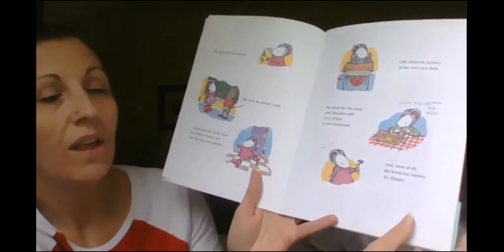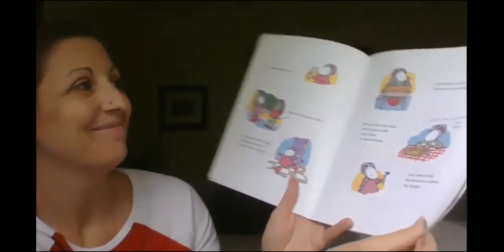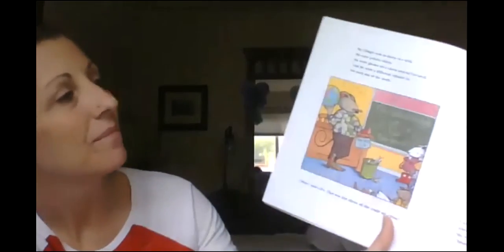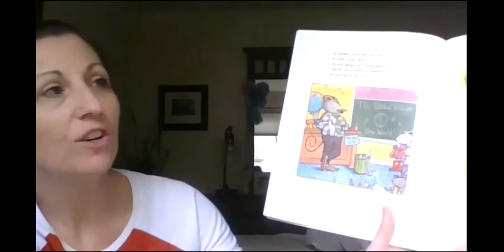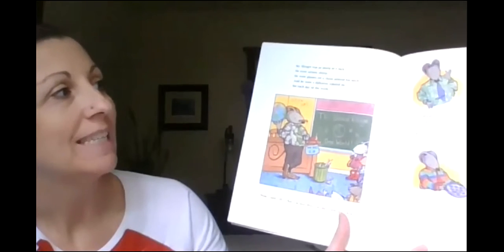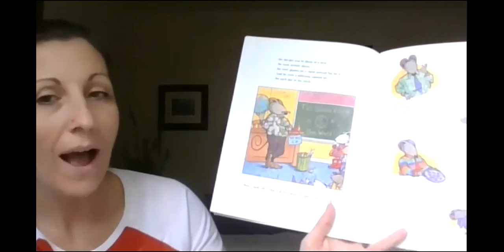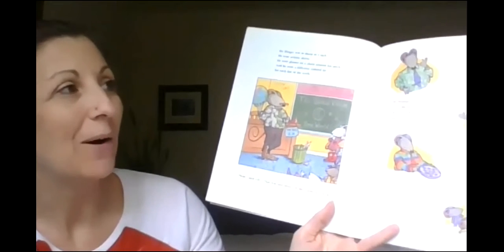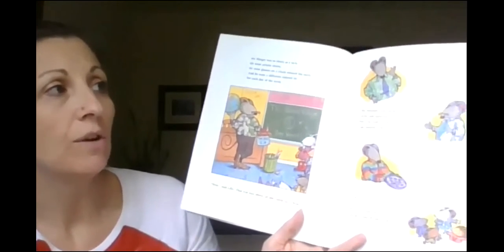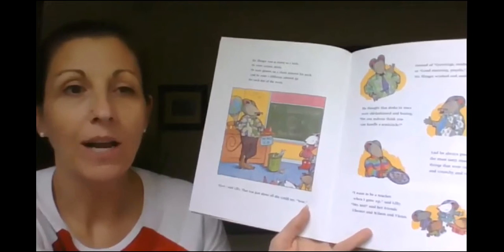And most of all, she loved her teacher, Mr. Slinger. Mr. Slinger was sharp as a tack. He wore artistic shirts, he wore glasses on a chain around his neck, and he wore a different colored tie for each day of the week. "Wow," said Lily. That was just about all she could say. "Wow." Instead of "Greetings, students," or "Good morning, pupils," Mr. Slinger would wink and say, "Howdy."